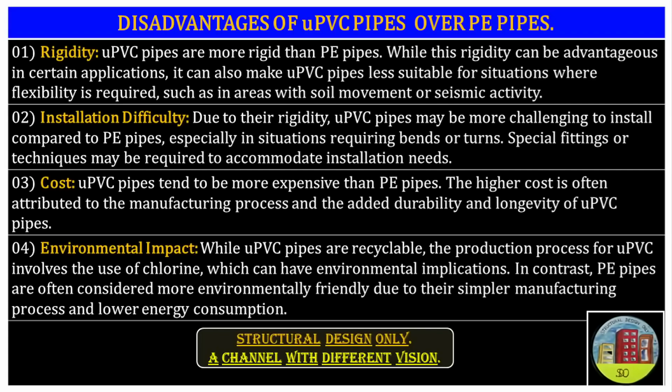Number four, environmental impact. While UPVC pipes are recyclable, the production process of UPVC involves the use of chlorine, which can have environmental implications. In contrast, PE pipes are often considered more environmentally friendly due to their simpler manufacturing process and lower energy consumption.